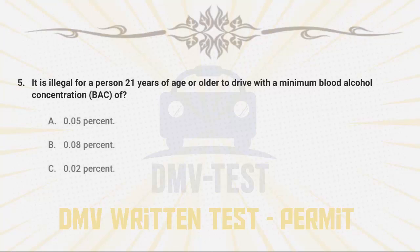It is illegal for a person 21 years of age or older to drive with a minimum blood alcohol concentration (BAC) of: A. 0.05%, B. 0.08%, C. 0.02%.